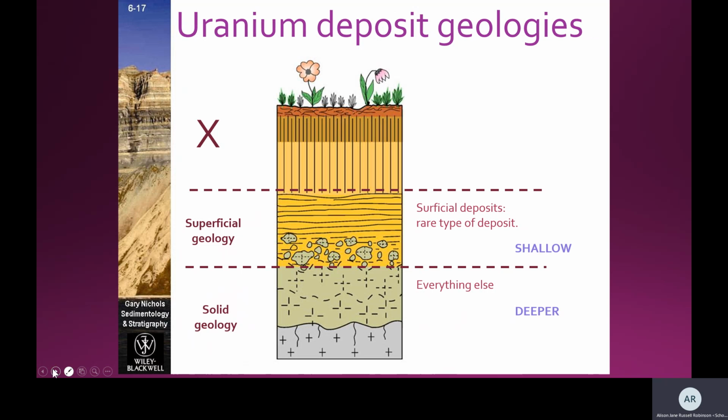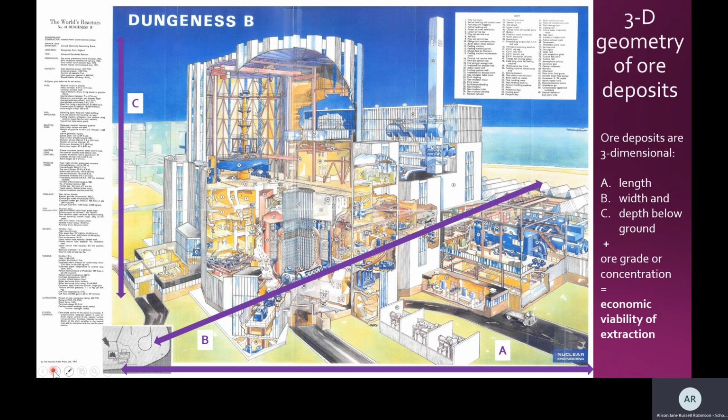So when it comes to uranium, the majority of uranium minerals sit in your solid geology, but there are some that actually sit in your superficial geology, and we will have a look at one of these rare occurrences of uranium in superficial geology a little bit later on. So that's one part of the geology for you. This, believe it or not, relates to ore body geometry. This is what can make ore bodies profitable or not.